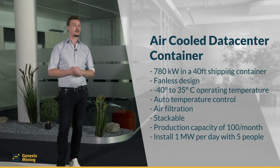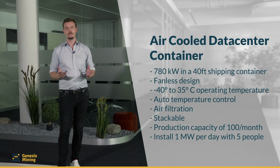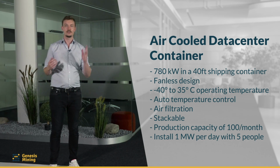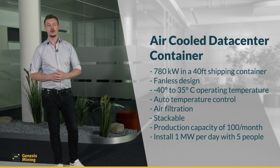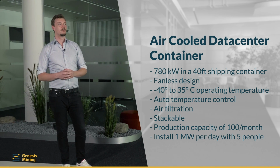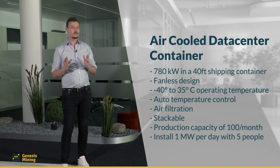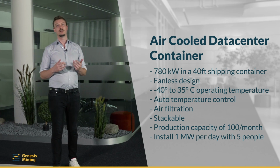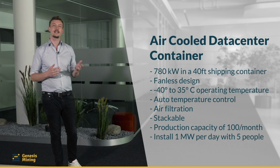We've managed to find great sourcing options for this, making industrial scale production a breeze. We can produce like 100 of these per month, so no worries there. And what we are especially proud of with this container is the automatic attemperation of intake air.